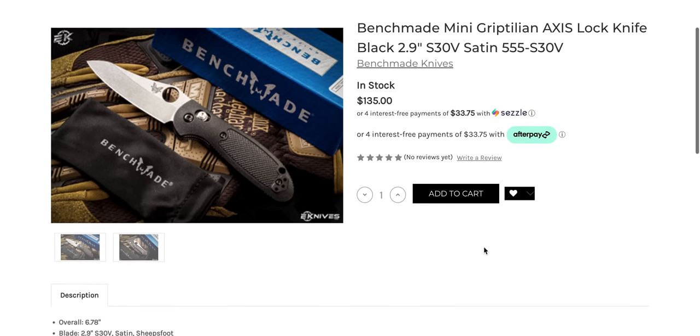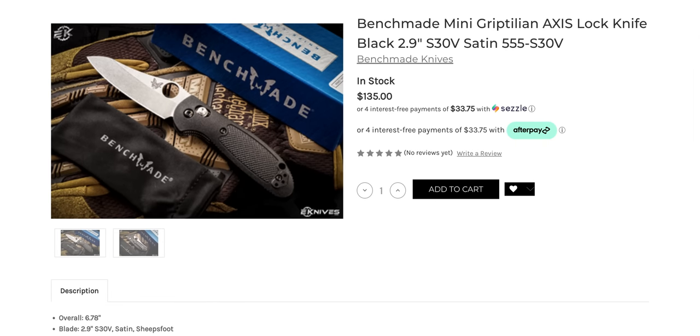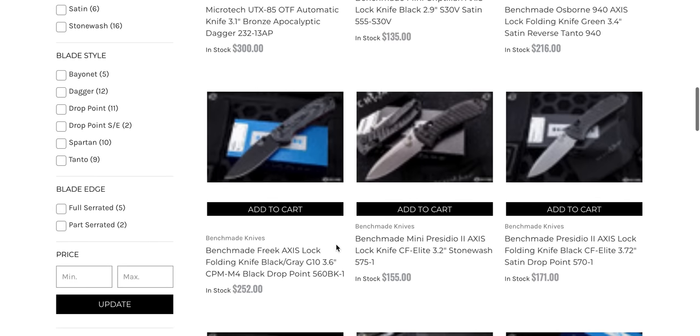It's $135, and it is an absolutely wonderful base for customization. You have so many options for this, because people are like, oh, well, the problem is the scales. Get this, and then customize it and make it what you want. It's a little bit fiddly to get it apart and get the Omega springs and everything back in the right place, but once you manage to do it, it's not the hardest thing in the world. These are fantastic day-to-day EDC knives, especially when you've got one that's customized the way that you want it.